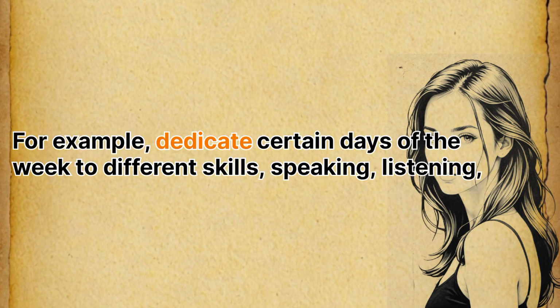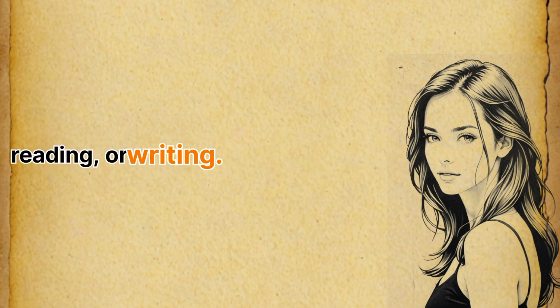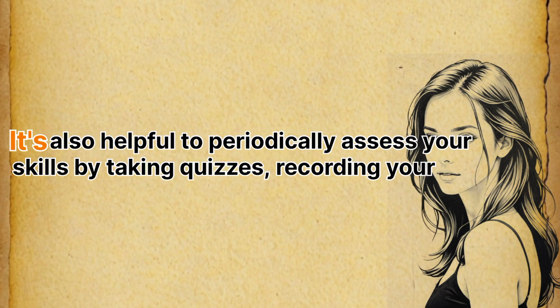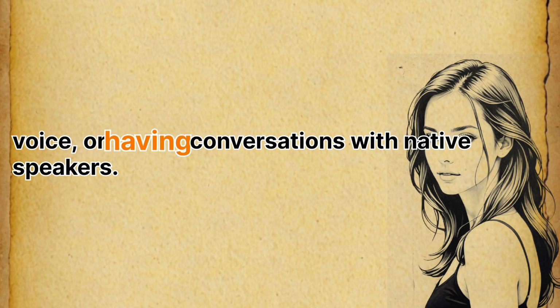For example, dedicate certain days of the week to different skills: speaking, listening, reading, or writing. Keeping track of your progress motivates you to stay committed. It's also helpful to periodically assess your skills by taking quizzes, recording your voice, or having conversations with native speakers.